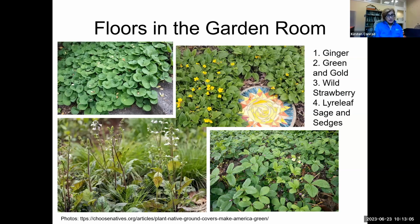So these are not edible plants, they're native plants. And all of us have been conditioned over a decade or so of being educated about the use of native plants in the landscape, and we understand the concept of native plants. Floors in the garden room, ground covers: ginger on the upper left, green and gold on the upper right, lyreleaf sage on the lower left, and wild strawberries on the lower right. These plants are low, they function as ground covers.